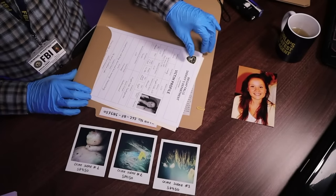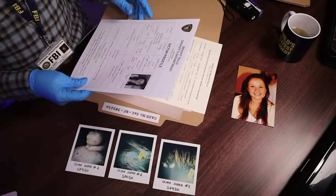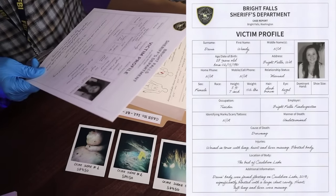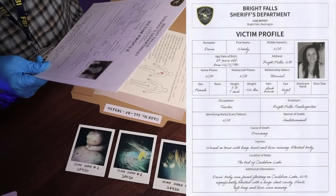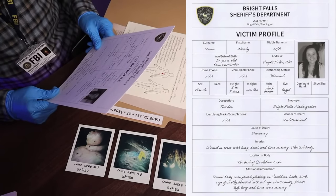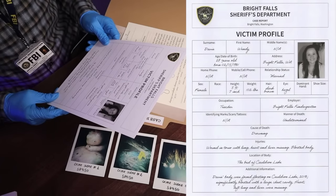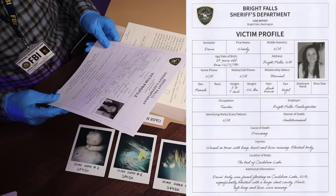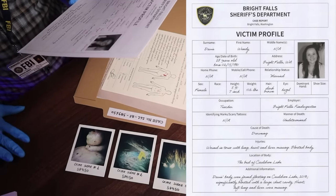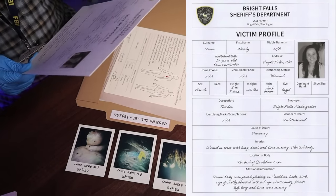Now, cause of death, according to the Bright Falls Sheriff Department, was drowning. Injuries, wound in torso, with lung, heart, and liver missing. Bloated body. And she was married. Didn't have a mobile phone. 29 years old. Born February 15th, 1981. The location of body was bed of Cauldron Lake, and a body was found floating on Cauldron Lake, the 8th, I guess. Significantly bloated with a large chest cavity. Heart, left lung and liver were missing. She was a kindergarten teacher in Bright Falls. What else have we got?